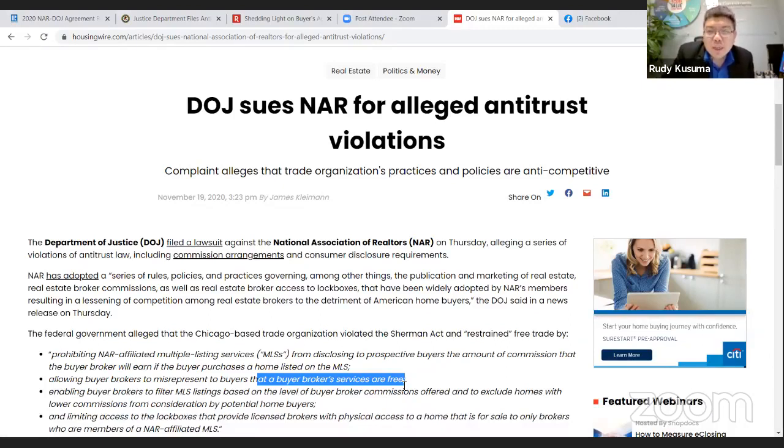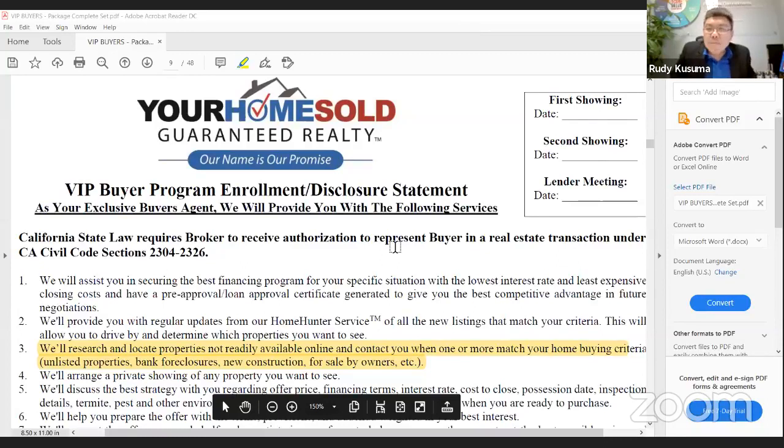So what's the solution then? If you're a real estate agent watching this, you're thinking, wait a minute, what's the solution? Well, simple. Like what we have been teaching our agents here at Your Home Sold Guaranteed Realty for the past decade, the simple solution is step number one.